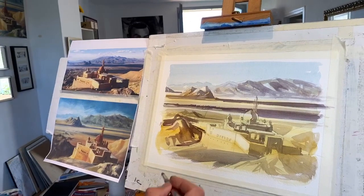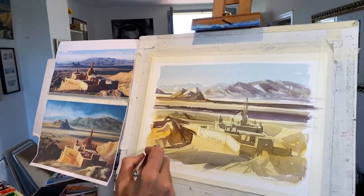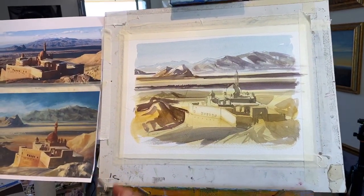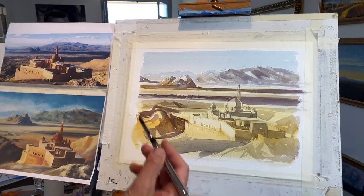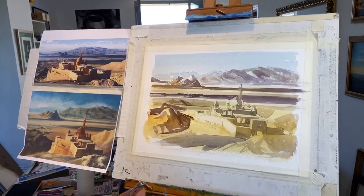The thing is not to... There we go. I might come back with a little pencil here later on. Yes, that's okay. So that's that. Let's go over that side there. I think we can put some here as well. This is really quite strong here.